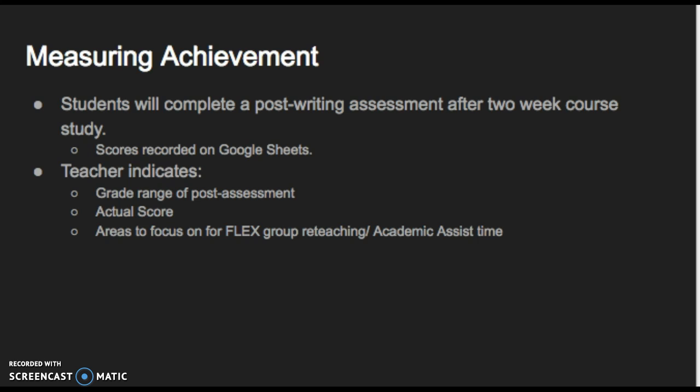Students also completed a post-writing assessment after the 2-week course study. Scores were also recorded on Google Sheets. The teacher indicated the grade range of the post-assessment, the actual score, and the areas to focus on for our flex group reteaching or academic assist time after the study was over with.